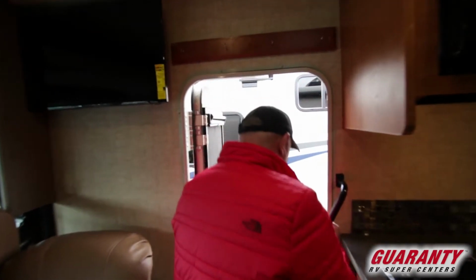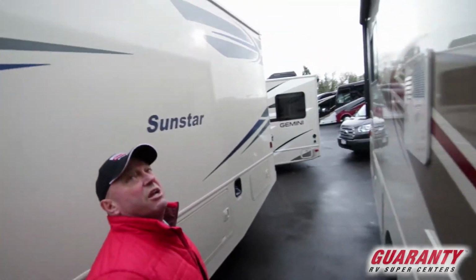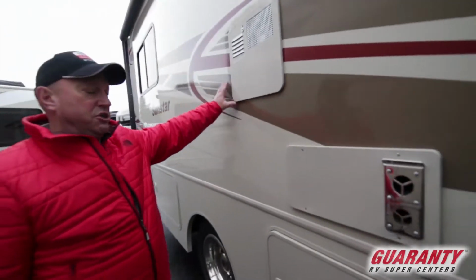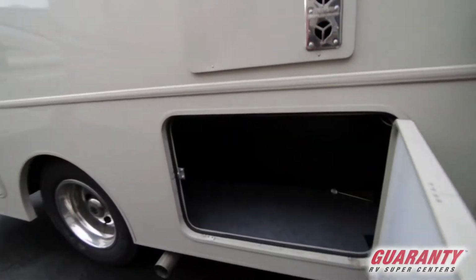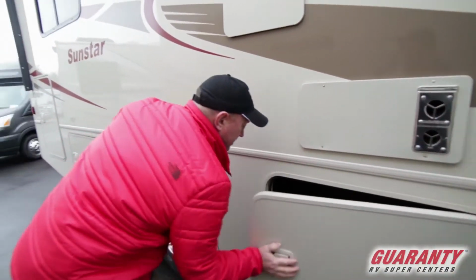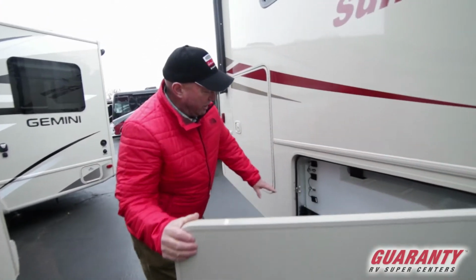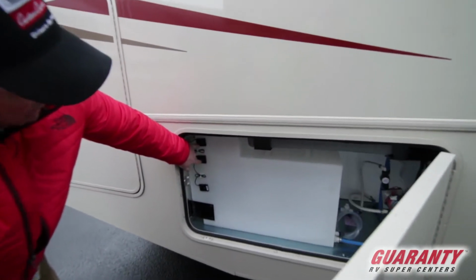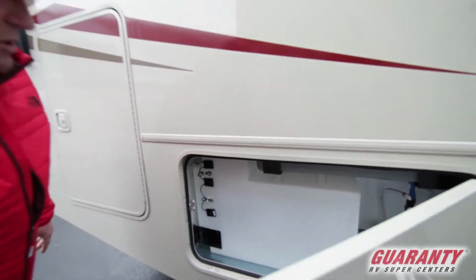All right, let's step outside and take a look at our storage and some of the other things we have here. We've got an electric awning on this coach. Got some nice storage right here below, right outside the front door. Slam latches, give them a shot. Right here you got a water tank. Notice how these indicators here are showing you where the water level is, not on the inside, but on the outside.